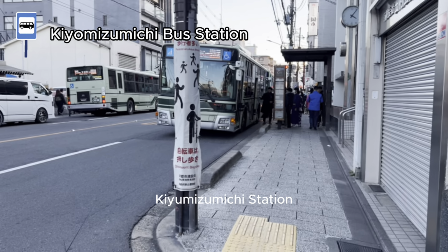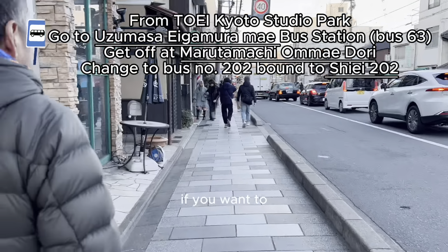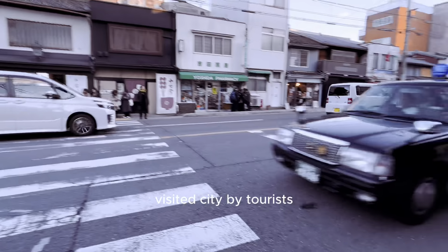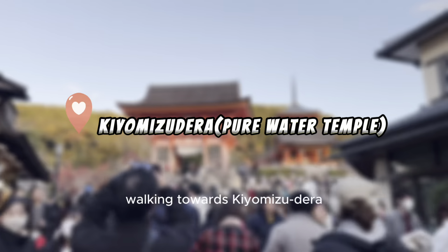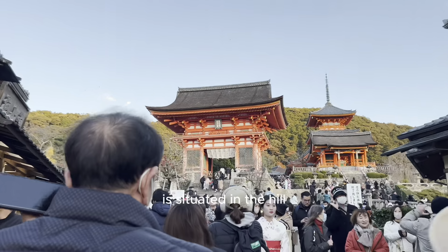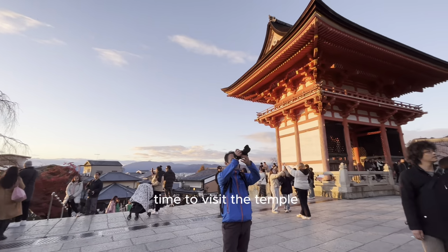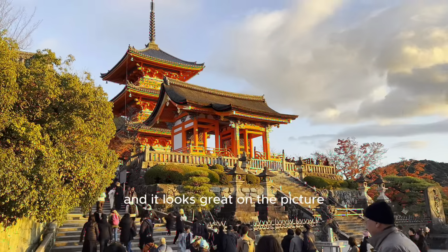Okay. Kiyomizu-Gojo Station. You get off that station if you want to visit the Kiyomizu-dera Temple. Based on what we observe, Kyoto City is the most visited city by tourists, and we experienced some traffic situation here. Walking towards Kiyomizu-dera, there is a slight elevation since the temple is situated in the hill, and you will see the fascinating view of the colorful trees of the mountain. This is the best time to visit the temple because the sunset reflects the vermilion color of the temple, and it looks great on the pictures.